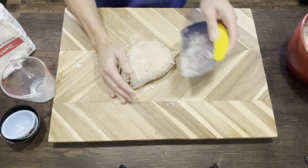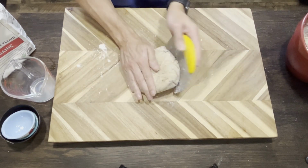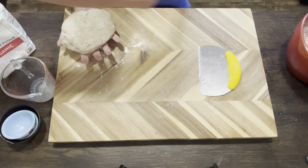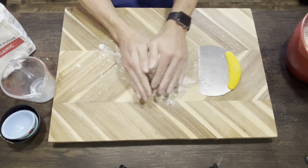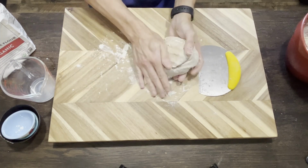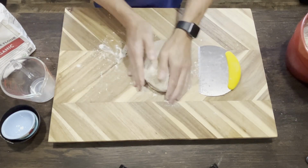If you watch my gnocchi video, you'll recognize my good friend, Mr. Bench Scraper. He's back, and this time he's ready to knead harder and faster than ever before. He's born to knead, he needs to knead, and I need him to knead. Scraper's going to help get any sticky parts off the board while I just flip, turn, and fold. Do this for a couple minutes until everything is mixed properly and the dough itself doesn't feel as sticky. It's okay if there's still a little bit of wetness, but generally it shouldn't be sticking to the board anymore.